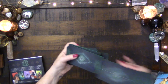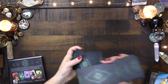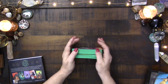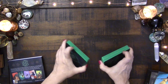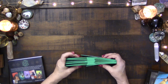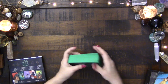I will say that when you first start to overhand them, and even now a little bit, the beautiful matte finish sometimes causes chunky overhand shuffling. That has already started to break up, and as with most decks, that eases up with use. That's one of the reasons I like a good riffle, because look at that beautiful mix that can be obtained.